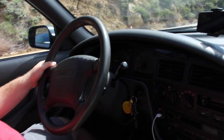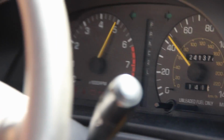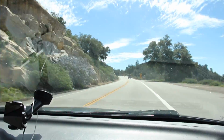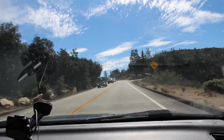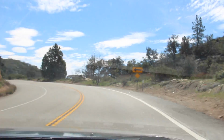Hey Nate. Hi. 95 Camry with 241,374 miles. It goes okay. Oh, it actually does. Oh, that's decent. Uphill too, at elevation. We're probably about 3,100 feet. Something like that. Around 3,000 feet. It's a gorgeous day. Do we have a thermometer? No. It's gonna be in the 90s, and we're entering the Cleveland National Forest.